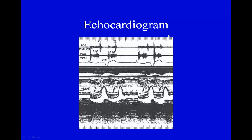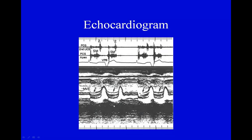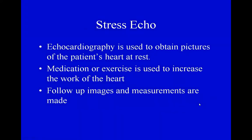So during an echocardiogram, we can look at the size of the heart, the shape of the heart. We can look at the heart working. So this is a test that would look at function and structure of the heart. We can look at flow patterns of the heart, and we can estimate pressures based on those. So we could estimate right-sided heart pressures, the pulmonary system, and left-sided heart pressures, the systemic circulatory system.